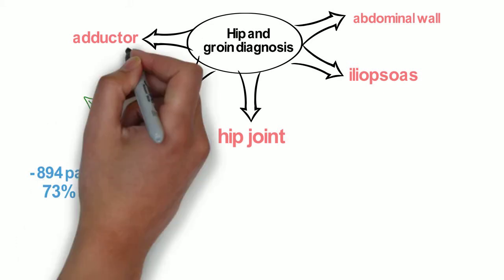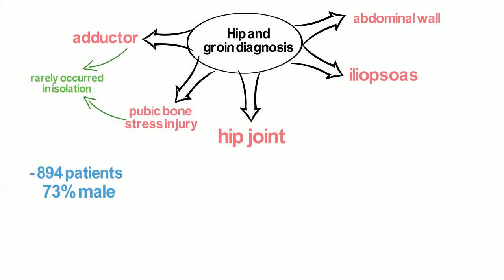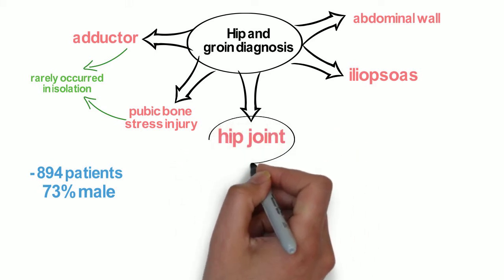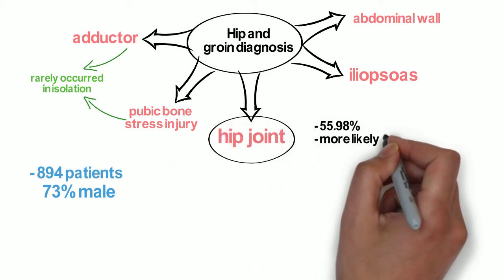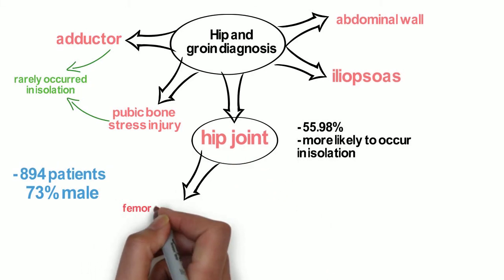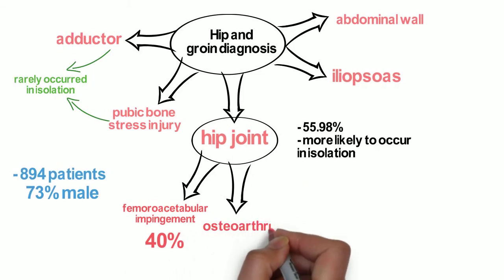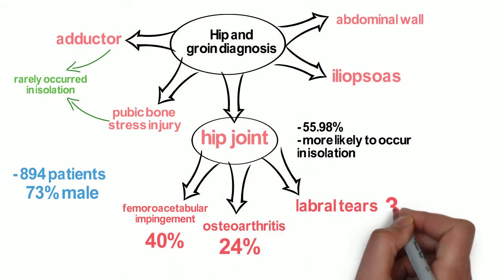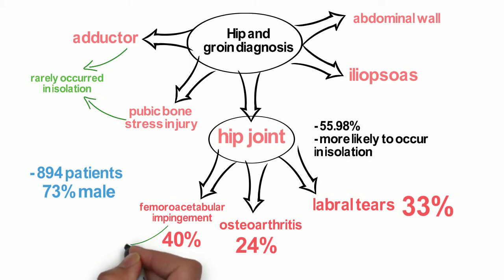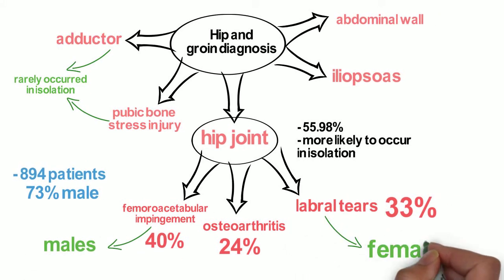They found adductor related pain and pubic bone stress injury rarely occurred in isolation. The hip joint was the most common clinical entity and was more likely to occur in isolation. The hip pathologies can be broken up into femoroacetabular impingement, osteoarthritis, and labral tears. There is a higher percentage of femoroacetabular impingement cases in males and labral tears in women. These results should give us some idea on the direction to go when evaluating hip and groin pathologies in the active and athletic population.